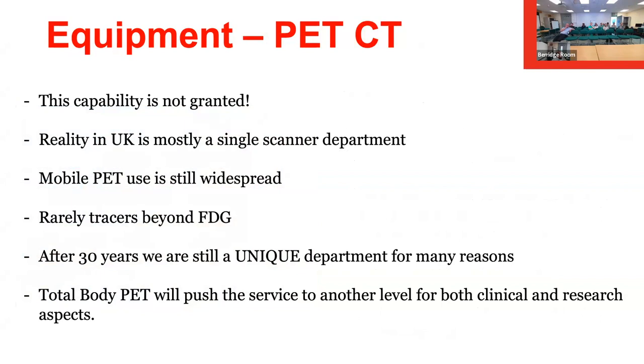After 30 years, we are a unique department for many reasons. Like my boss, Alexander, always says, we were the first department with two PET scanners with a single control room. That looks like a silly thing, but it's not something that is easily achieved. The next expectation is to have the first department with two total body PET scanners with the same control room. This is not something that everyone can have.